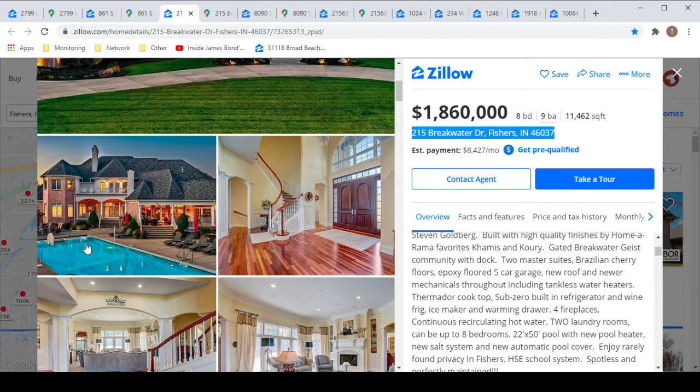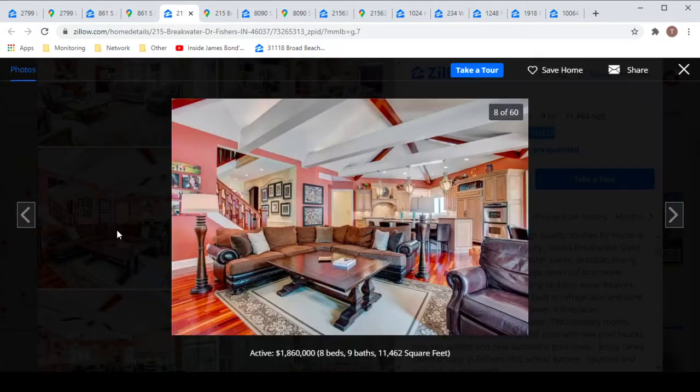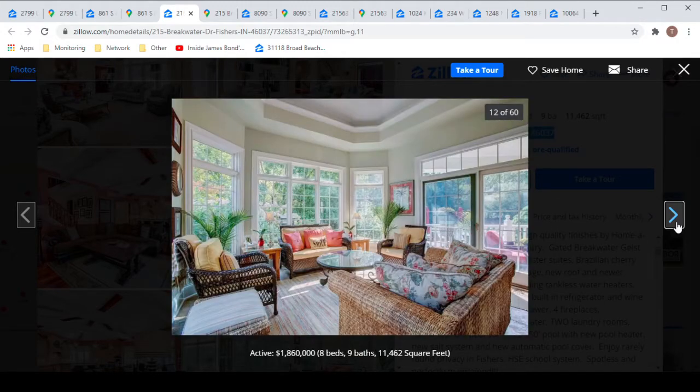The one cool thing about it was it does have a 22 by 50 pool in the back, so that's a very nice item. The inside was alright, kind of all over the place on some of the things. It's like they wanted the cross beams and then the high beams too. It's like they couldn't make up their mind, and the coloring on some of the rooms is a little interesting.